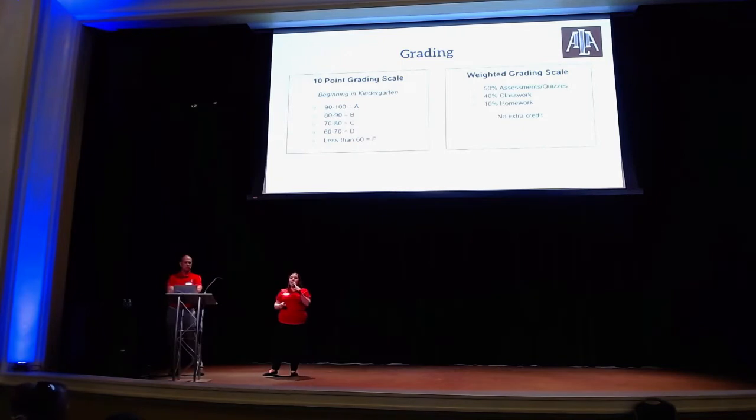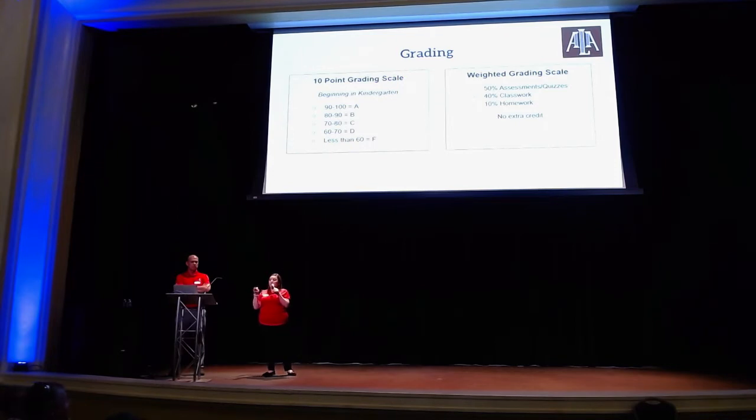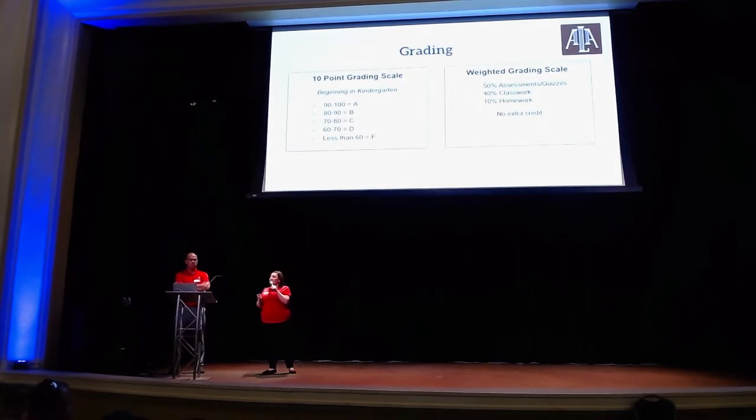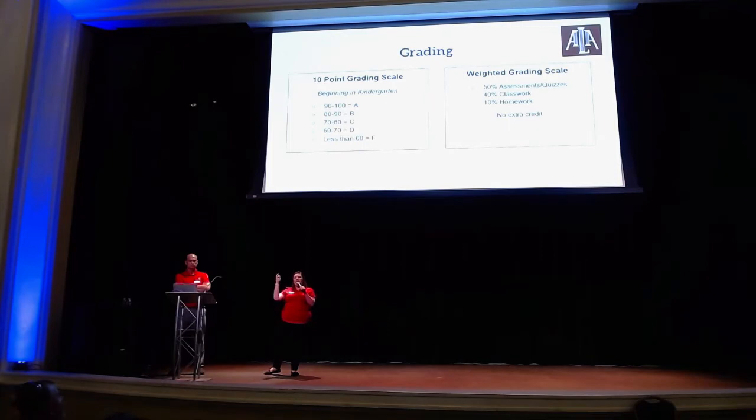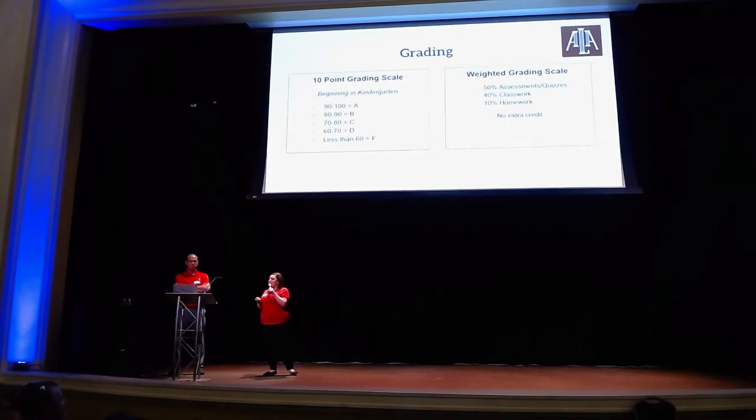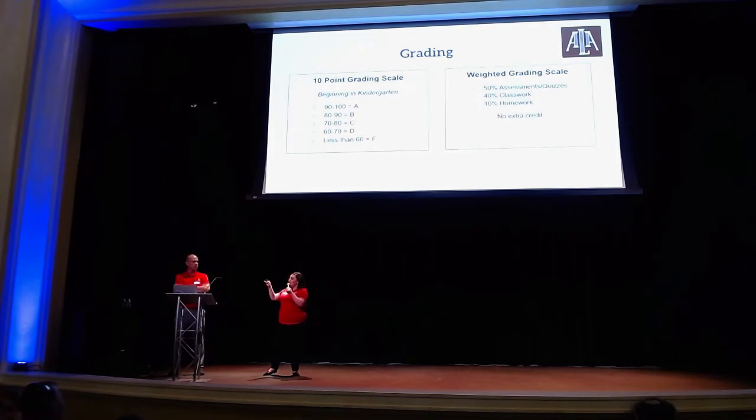Grading. So we will use a 10-point scale. So there it is there. And that will begin in kindergarten. So just your 90 to 100 will be an A, and then there are the rest there. There is a weighted grading scale, and I'm going to say in the 7-12 building, and those are the percentages there for how that will pan out with assessments, quizzes, and how everything will be weighted. Ray, will you explain the no extra credit?